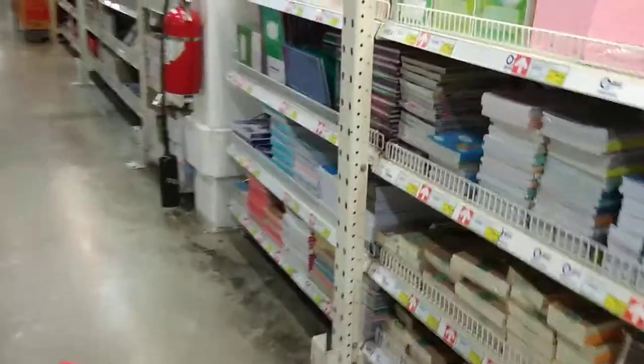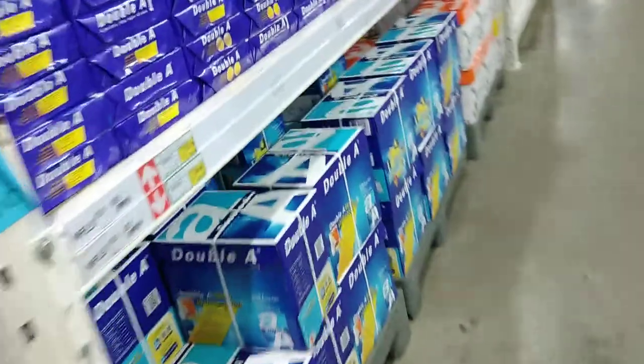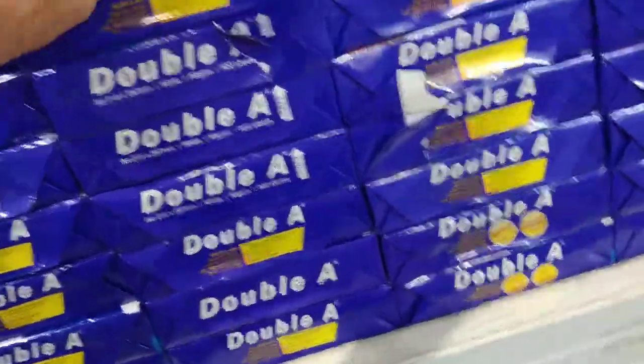Here, table, whiteboard, paper cards, all this stuff, a lot of paper. A pack of 500 sheets of paper is around 3 bucks here. So I recommend Double A. I don't get paid by the company, but I have figured out the quality is quite good. So when you need paper, you see it's 4 bucks for 500 sheets. I need that for my kids when they do their schoolwork and so on.